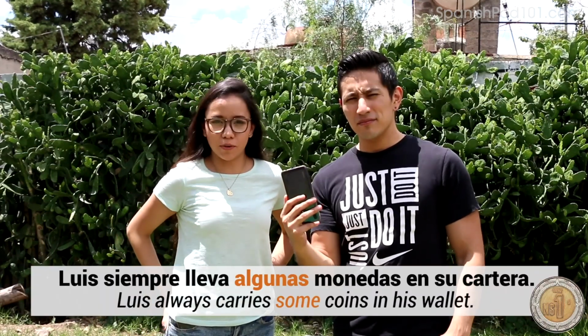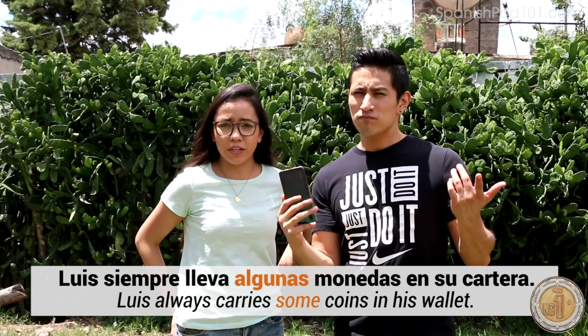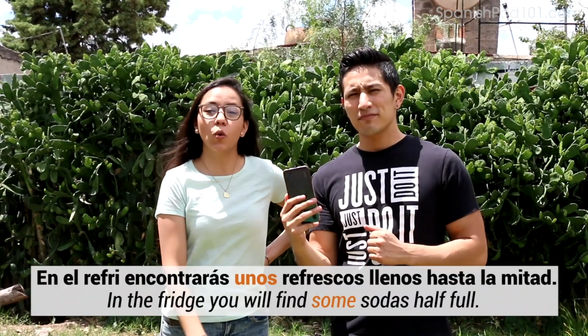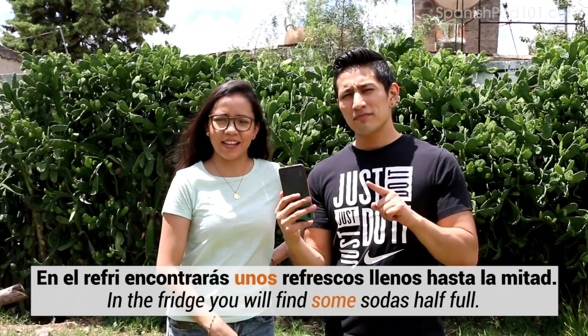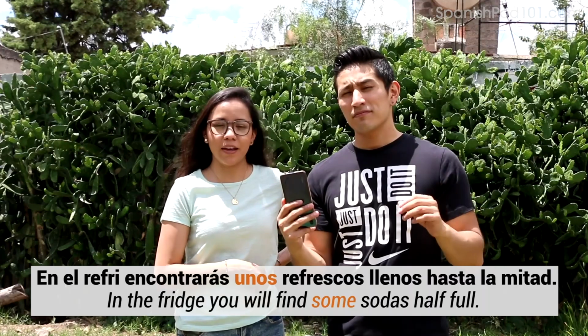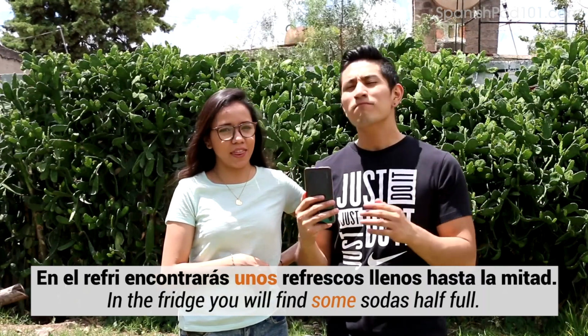For example, Luis siempre lleva algunas monedas en su cartera. Or En el refri encontrarás unos refrescos llenos hasta la mitad.